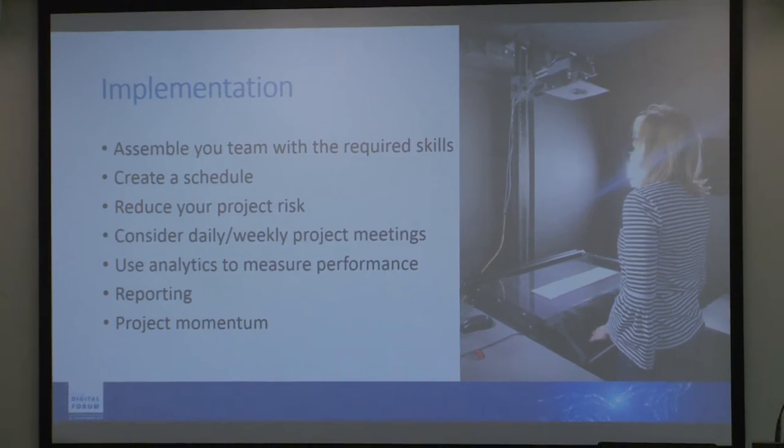Consider daily stand-ups, weekly in some cases, depending on the size of the project. This means that your project team have handover and feedback, which will ensure smooth everyday operations. Analytics, know your data. Can't stress that enough. You need to monitor your process and your budget. You can meet the expected throughput and forecast your completion dates, and be open to changing and improving. Your data will help you drive fact-based decisions to reevaluate your project needs.